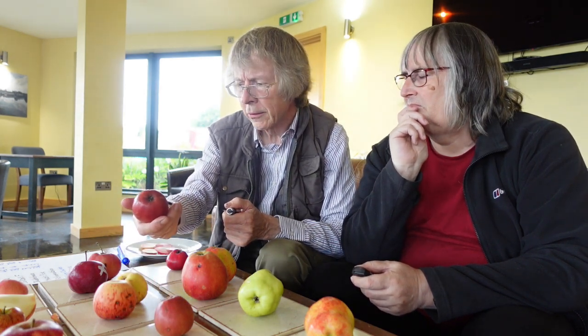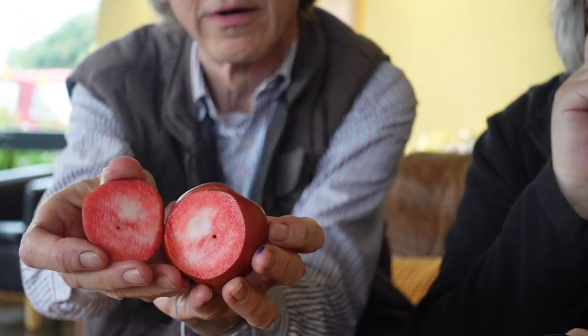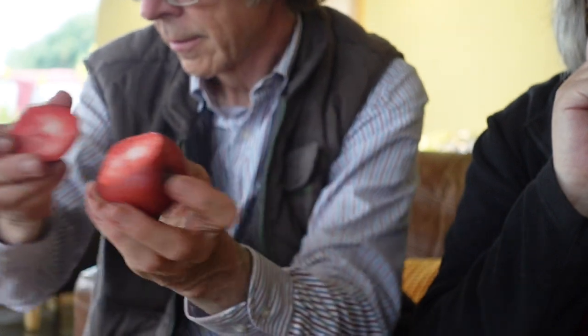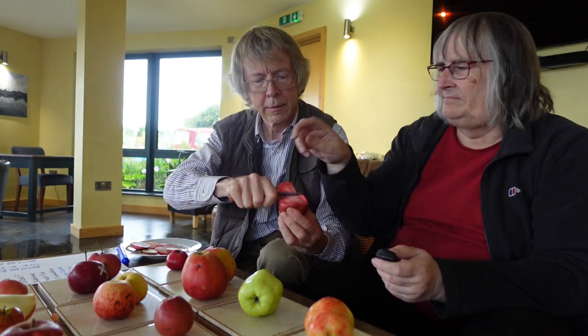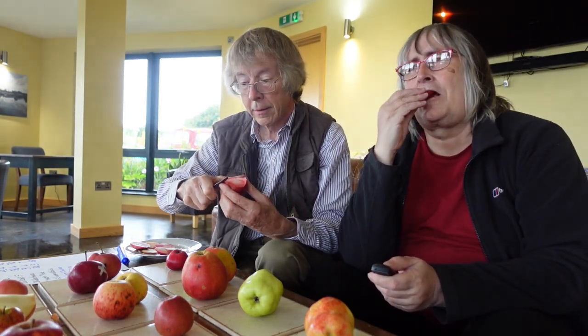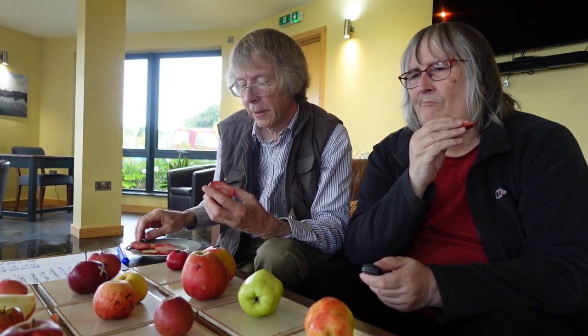I think the next one is one we haven't seen before. This is, I think it translates as Snow White. It's from Germany and it's called Schneien. And you can see again it's got a nice red colour inside. Oh, there's my knife. Right. This was either loved or hated last night by the people that rated it.